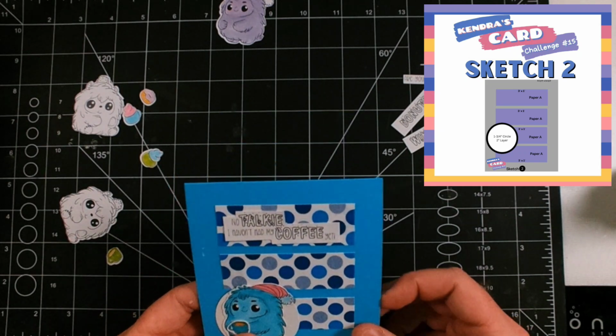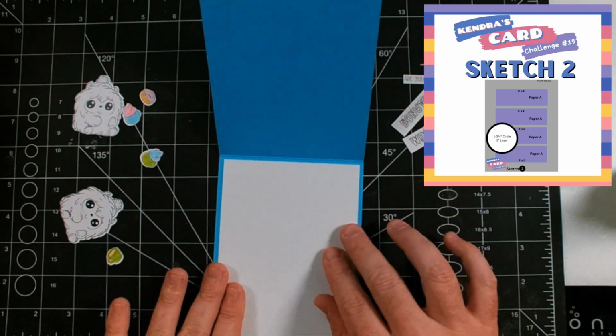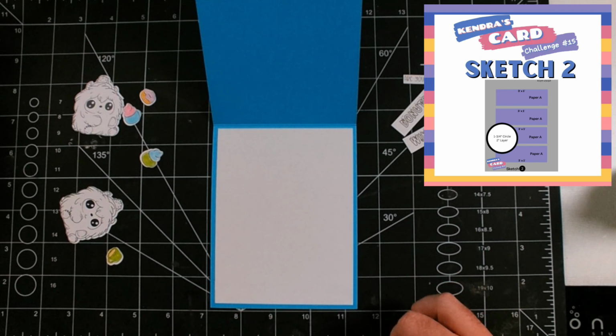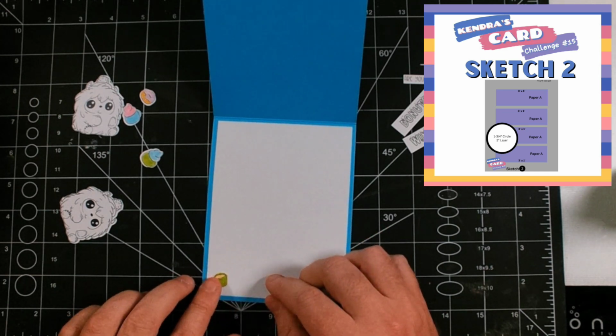And here I'm going to decide if I want to decorate the inside, and the answer is always yes, for me anyway. I've started really liking to take some image from the front and bring it onto the inside.